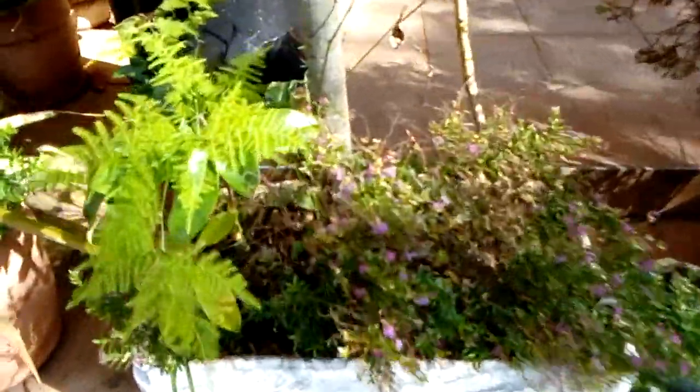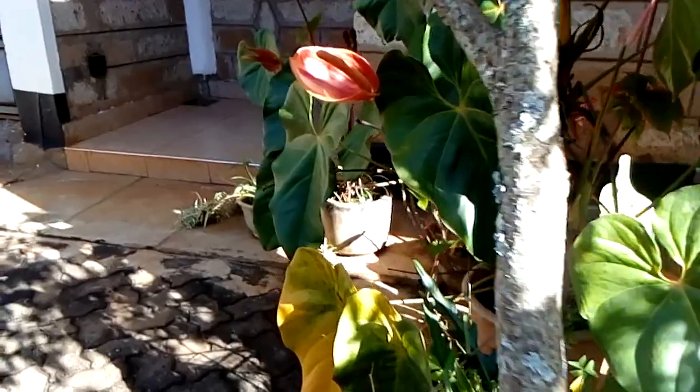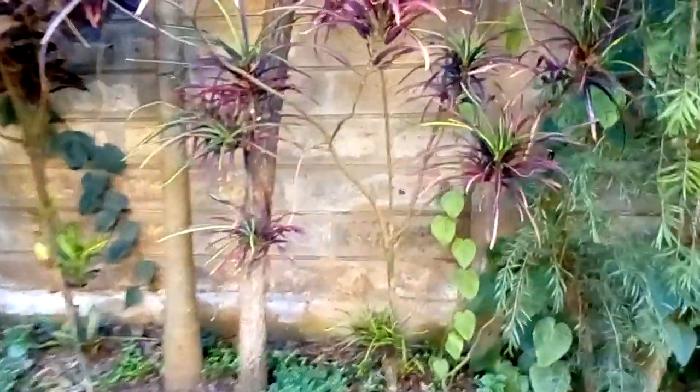Look at this tree. That's from this kind of bucket, and it grows to this kind of size. The rest are just flowers, nice in their own way. But I decided to be planting flowers and fruits.